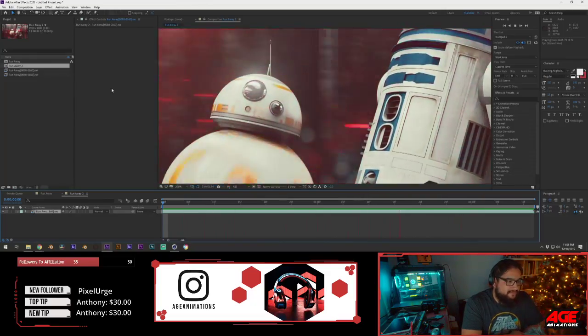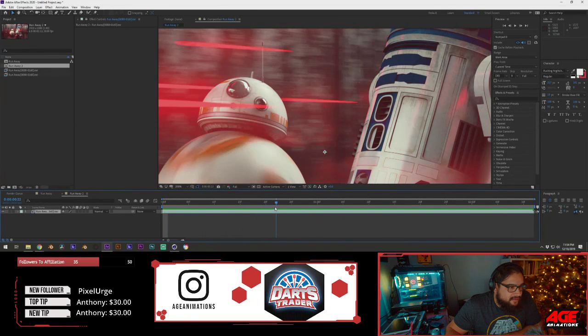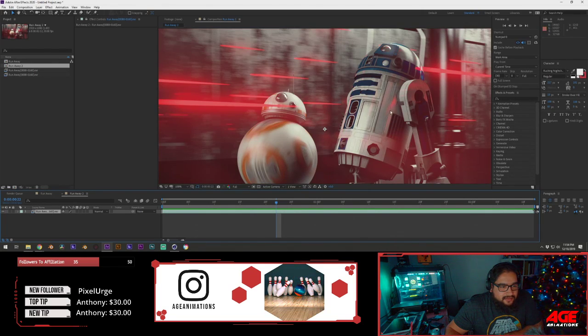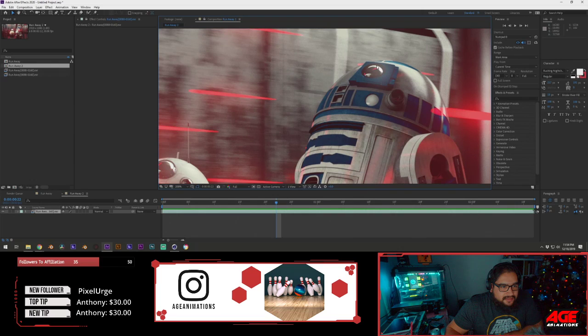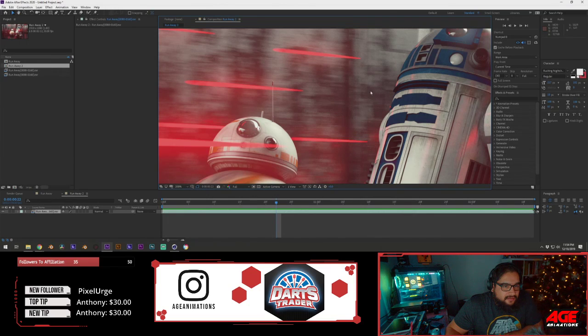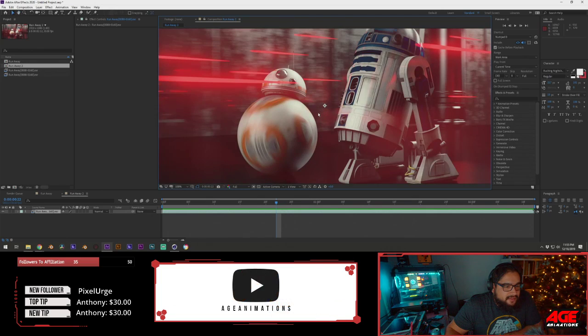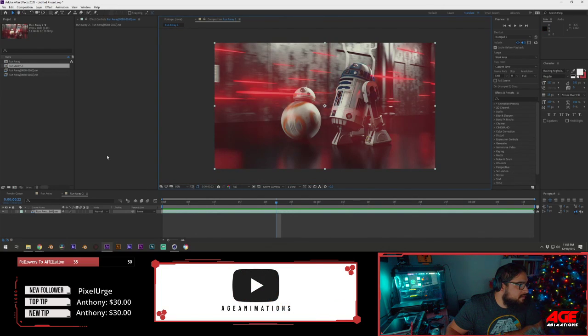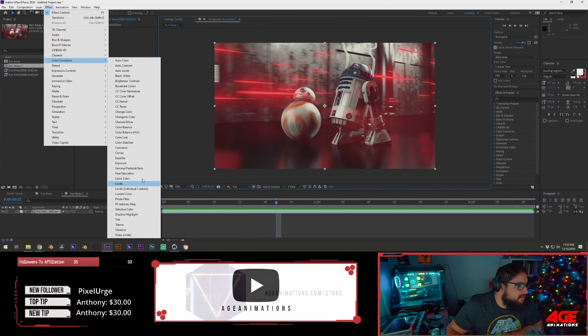That is the perfect part, because if I freeze frame it, you'll see the laser curving around the glass and everything. With R2-D2, you can see reflections and hits of light, and especially with R2-D2's glass, it's not as big or prominent as BB-8, but it looks perfect. It looks realistic. The only other thing I would do differently is probably do a color correction curve.